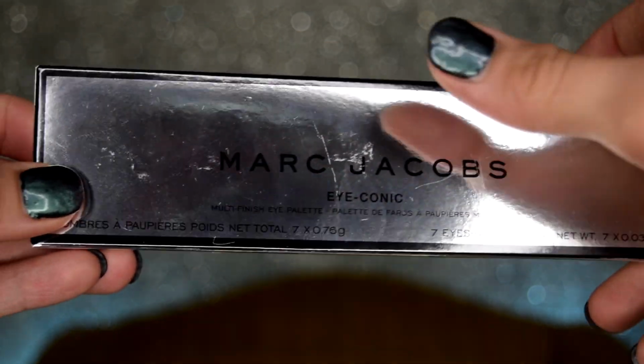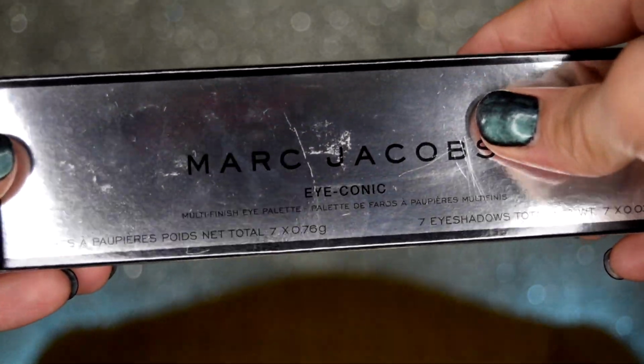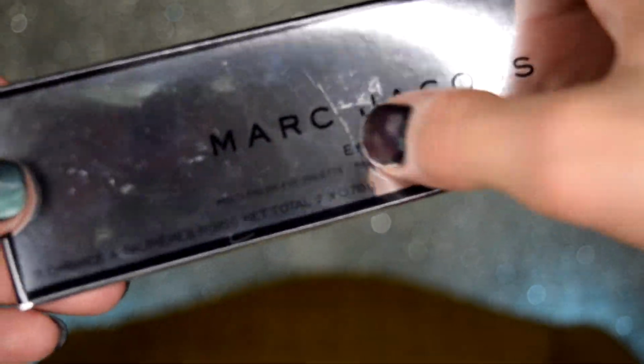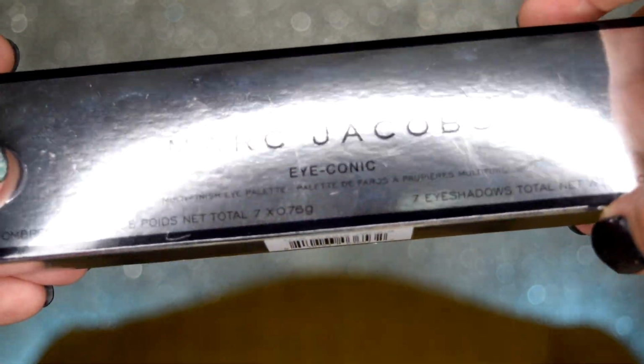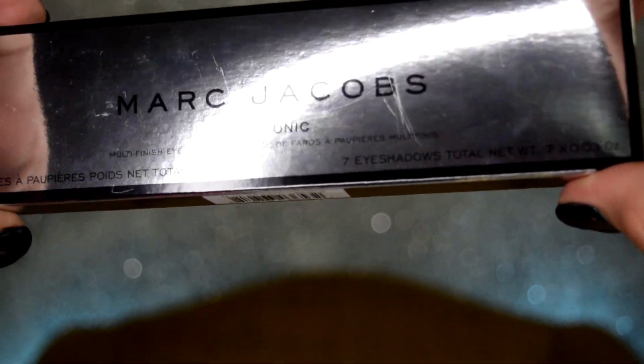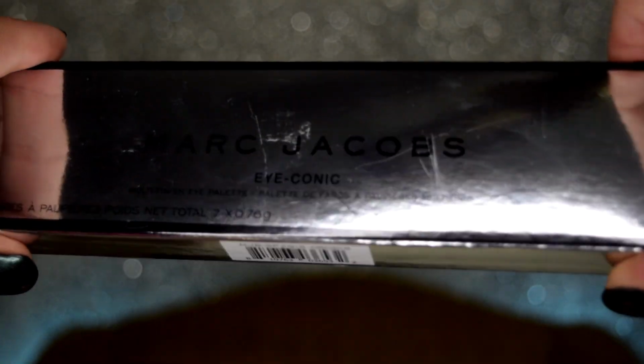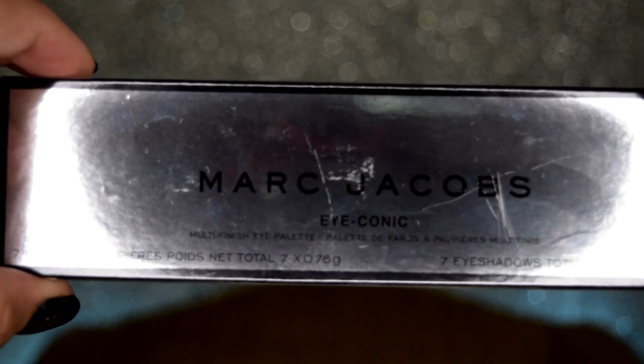I'm so excited. Oh my gosh, I'm so excited. Now I am gonna get a lot closer with this whenever I unbox it so you can see truly what it looks like really up close and personal. Now please don't mind the scratches that are on the actual unit carton. They were actually there at the store. I think this palette might have been there for a little while, but either way, I was still excited to get it. We have the front, which is a shiny metallic silver, and it shows that it's Marc Jacobs and that it is an Eyeconic palette, obviously.